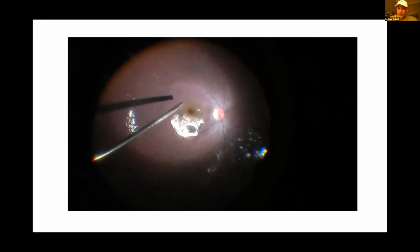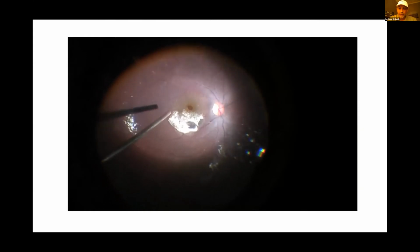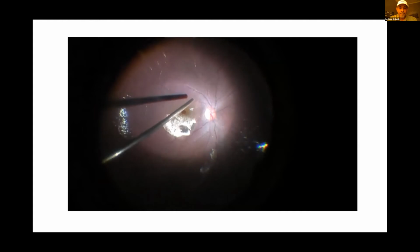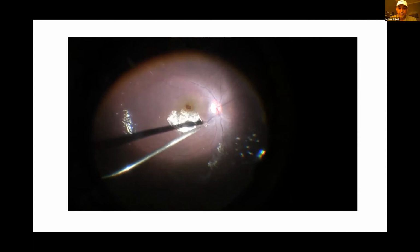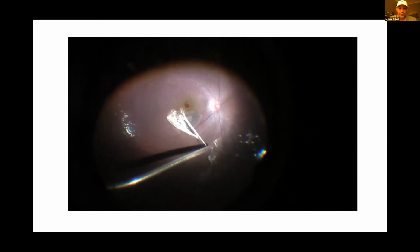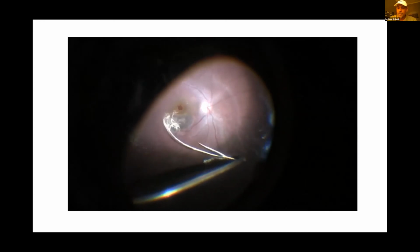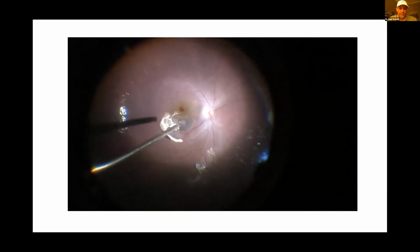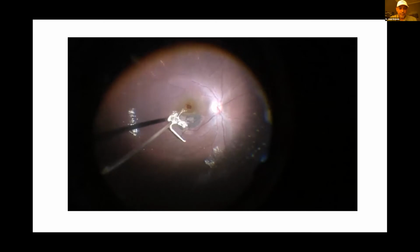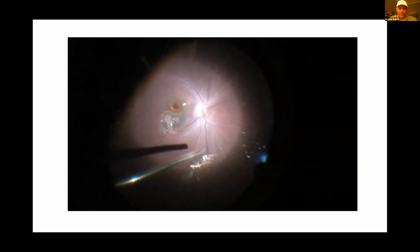Once you get the edge, then you invest on it and you spread more. You allow fluid to go behind the vitreous to detach the PVD better. In these cases, I don't usually take the posterior vitreous detachment very far. I'm very comfortable just detaching around the vascular arcade and before the equator, because the pathology is really in the macula. And once you do that, as you can see, trying to clear the rest of the posterior vitreous detachment, and then taking it a little bit further.